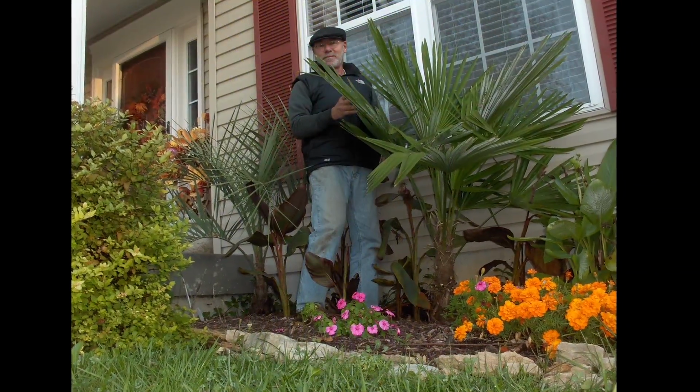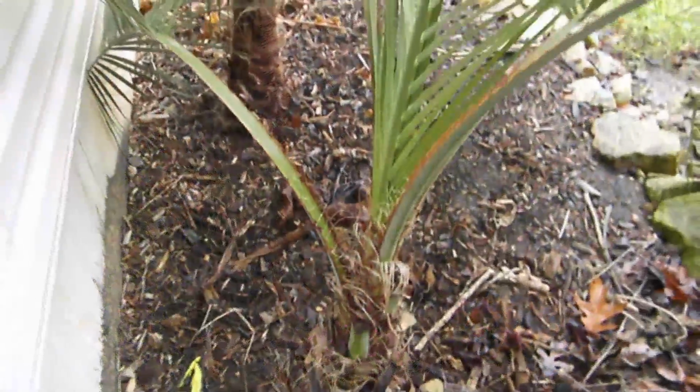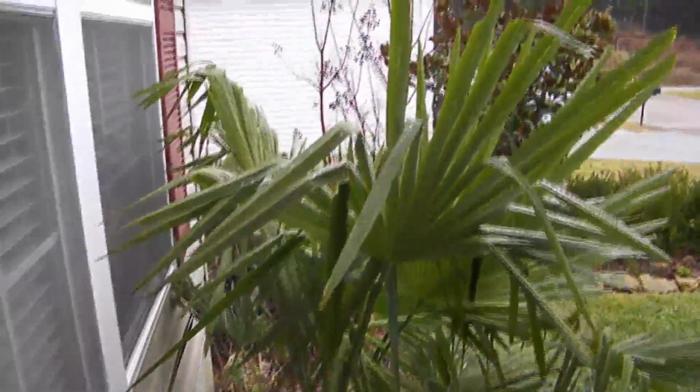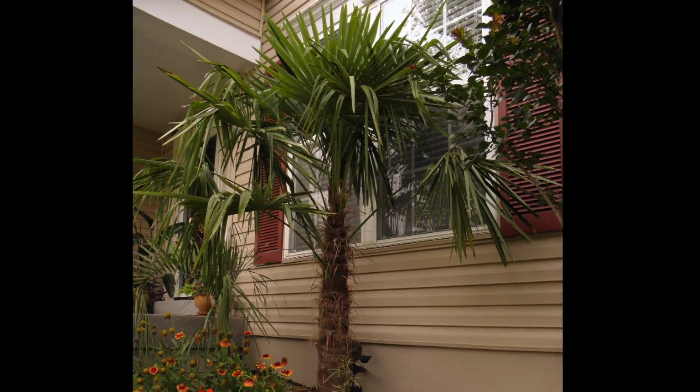Here's what it looked like about 4 years ago. We brought in some old guy for scale. Oh, that's me. Here's how it looked about 3 years ago. And of course, they grew bigger and bigger.